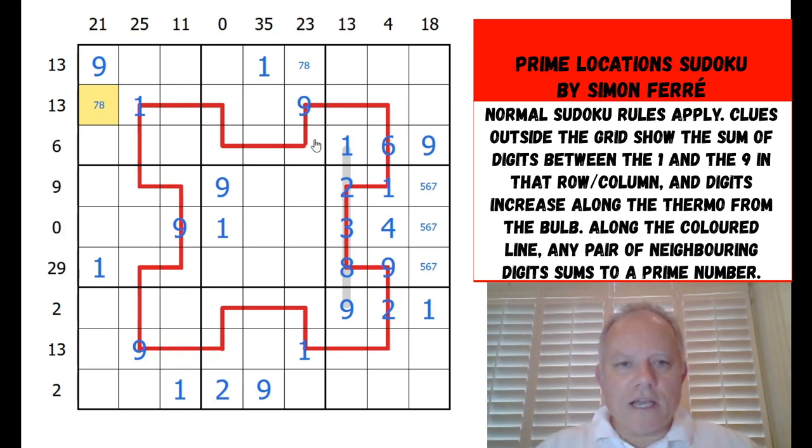Right, let's just have a look down the horizontal clues after that. 6 we've done. In row 4, that's got to be a 3 and 4 to go with the 2. Row 5's done. Row 6, the outie has to be a 6 to make 8, 7, 5, 4, 3, 2, add up to 29. Done that. 13's a bit difficult to decide there. And we've done that.